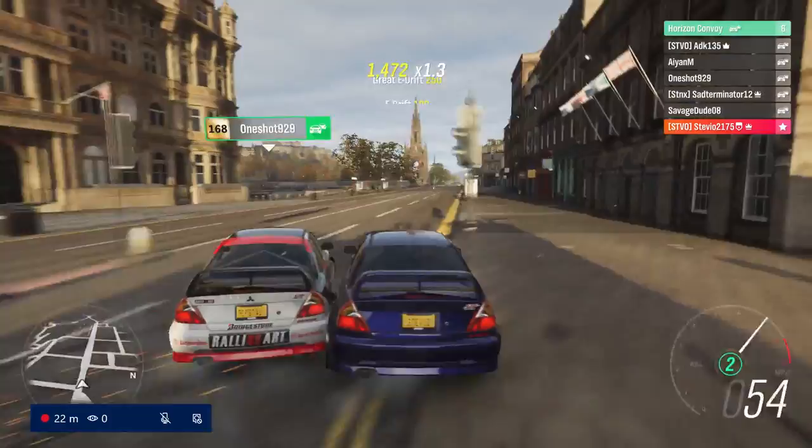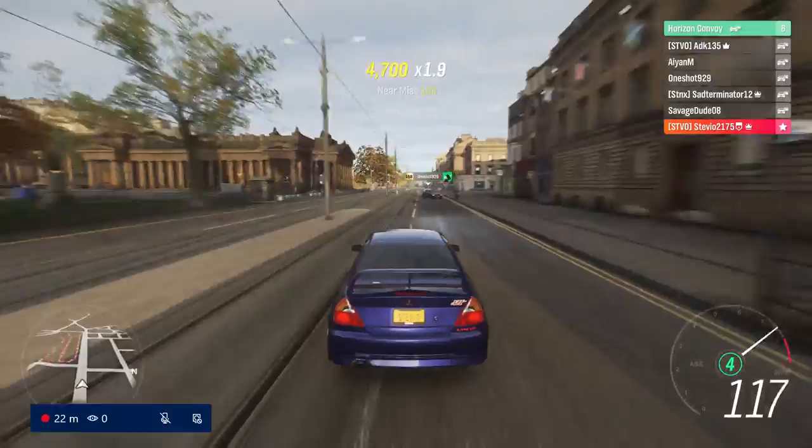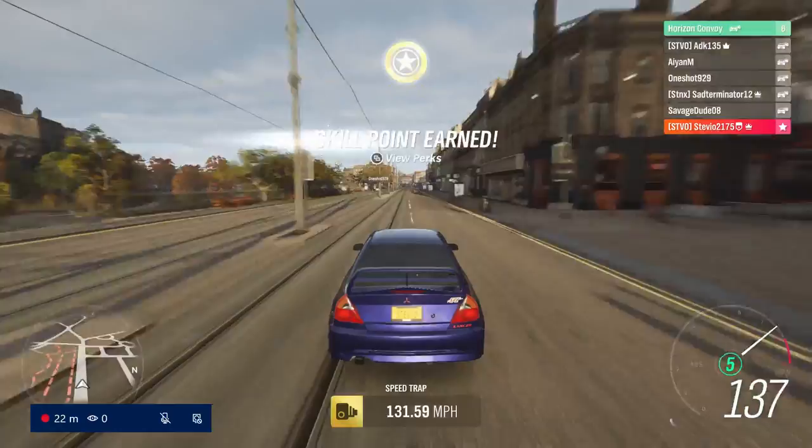Oh yeah, look at that. Ooh. I thought that collision was gonna be much worse. Oh geez, people got kicked already? What is with these Forza servers?